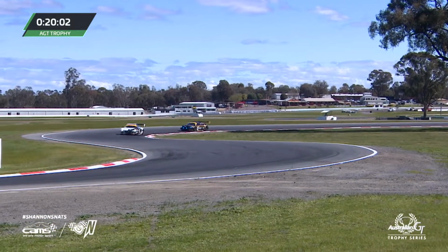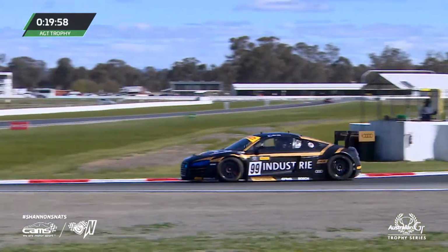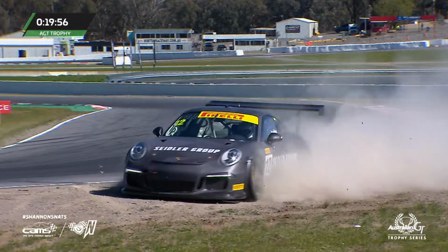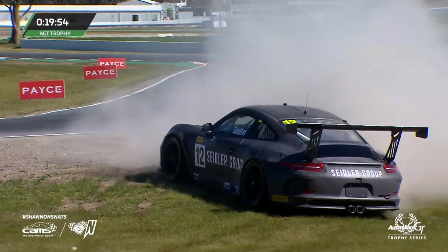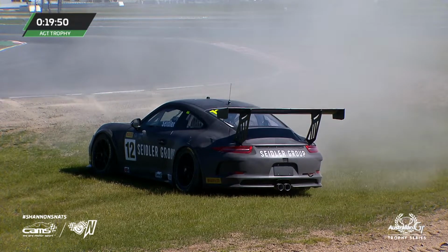So he just has to sit out there. He can afford to sit in behind Rio Nagara for the next 20 minutes or so and just reach the checkered flag, as we see the side of the group. Porsche, Luke Seidler, have a spin at, what's that, turn 6?